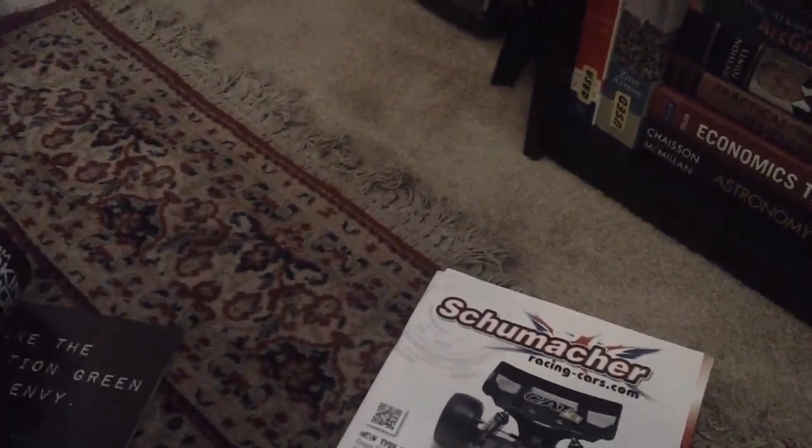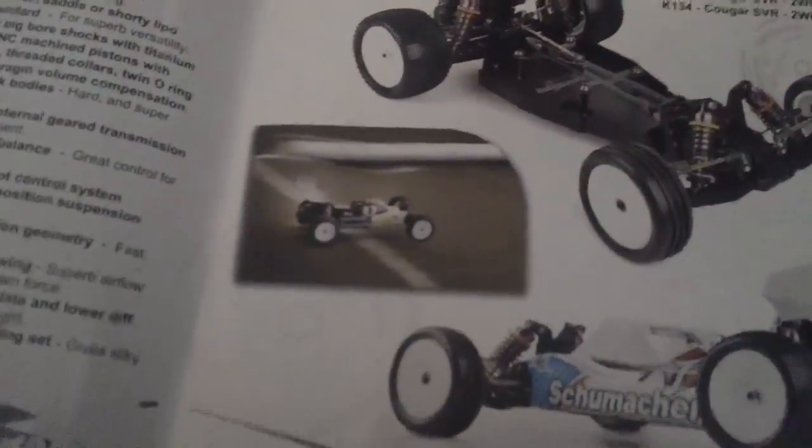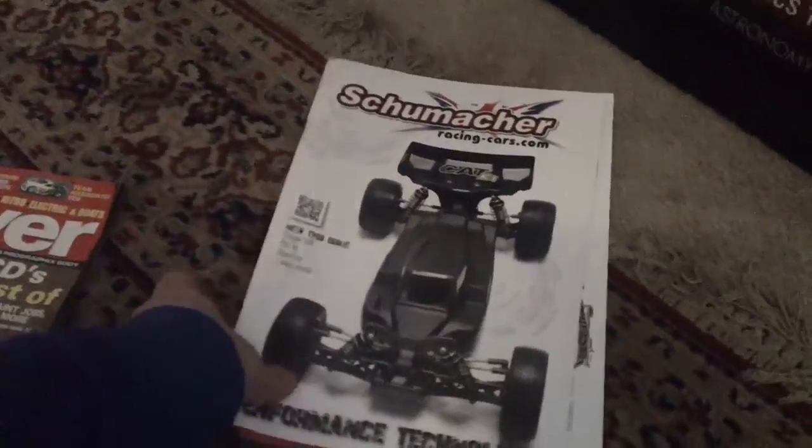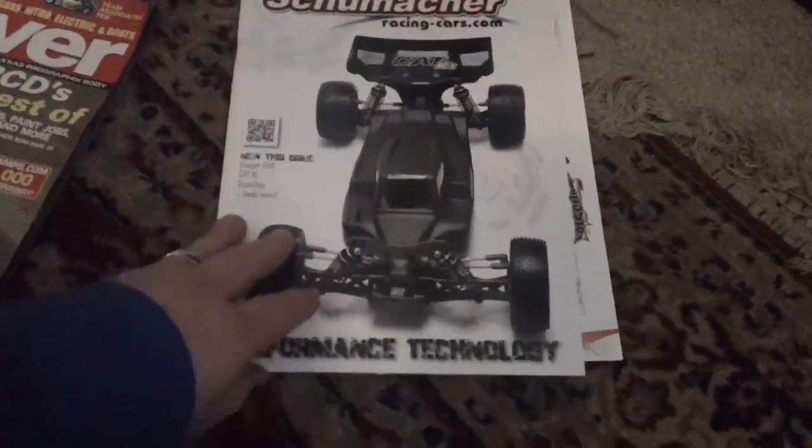Let's see if I can find the page here real quick. I'm not sure where it is in that one, but this one's easier to find here. So this is actually a Schumacher magazine that they send out to all the dealers. And on the page for the SVR, if we can find where that one is. Oh, here we go. Back one. There it is. On this page, there's a picture that I took at a race in Utah, and it ended up in the magazine. So I went ahead and I made sure I got a copy of this. This is from 2013, issue 12 from their catalog.